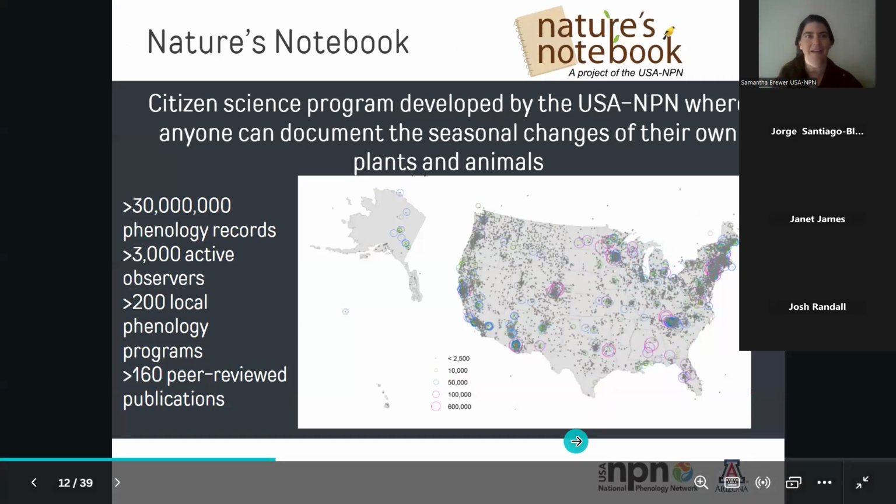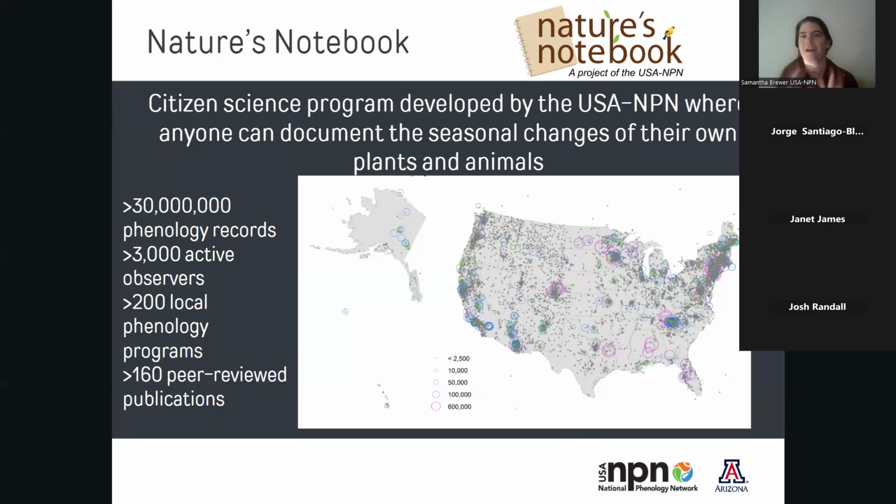And this is a map showing where people across the United States have been collecting data with Nature's Notebook. There are over 30 million phenology records that have been collected with our program. We have over 3,000 active observers, over 200 local phenology programs, and over 160 peer-reviewed publications that have been printed using data collected in Nature's Notebook.